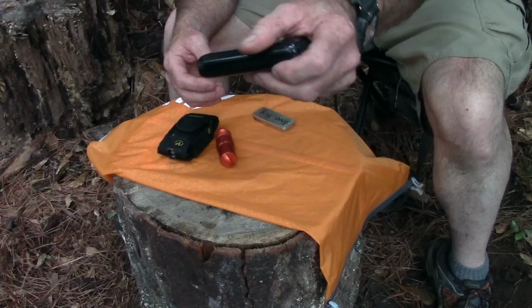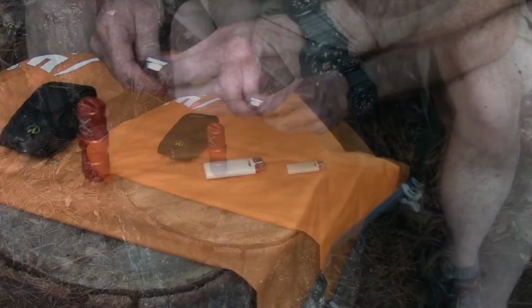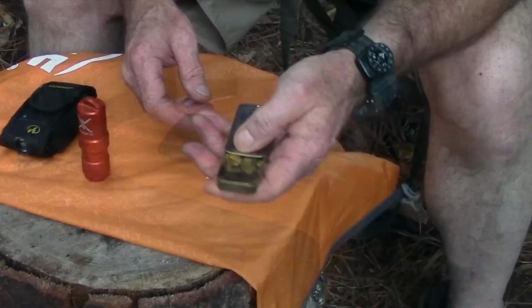Finally, fire. And I had several ways to make a fire because, you know, I have to do that, right? So way number one, as always, my big lighter. I had this, one of my favorite fire starters ever, or emergency fire kits. This is a little Live Fire. I like it because it's very lightweight and just compact. There's so many other choices, though.